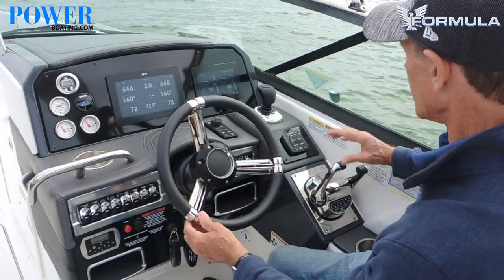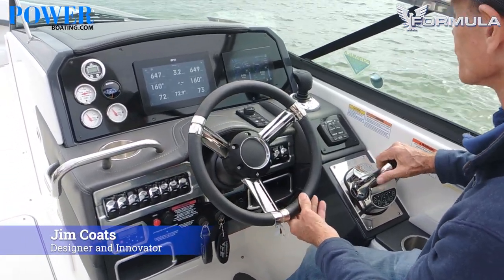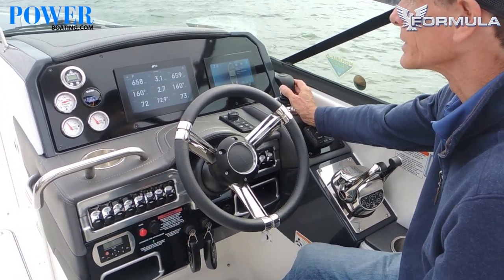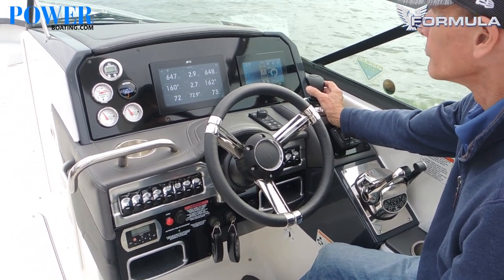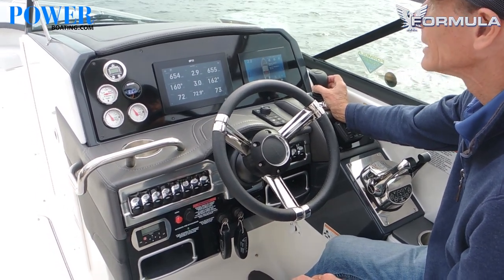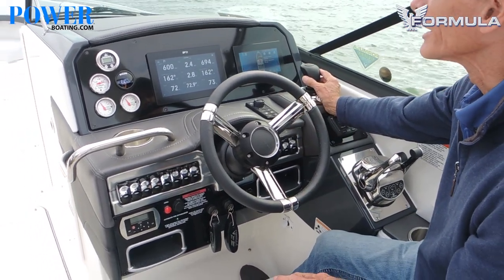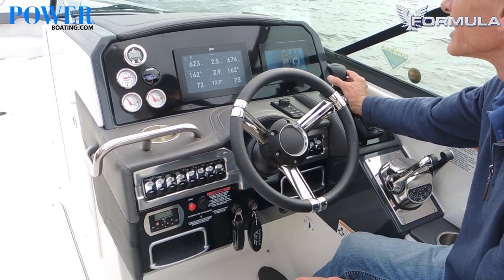Now we're in throttle control mode, so if we come back to neutral and then push the forward button on the joystick, we're in joystick mode now. So we can drive with the joystick, give some steering capability. I'll get out to a little more depth here. We're at 3 feet right now. I'll just get us out here and then I'll demonstrate the joystick.